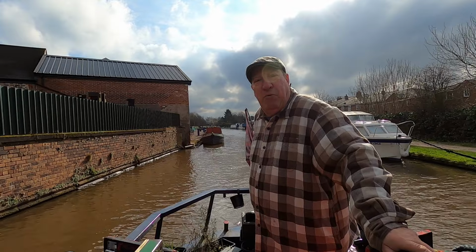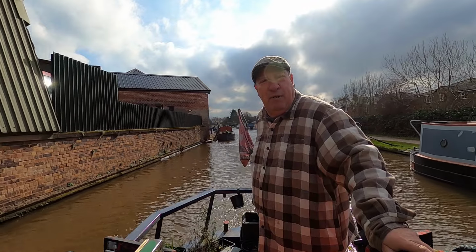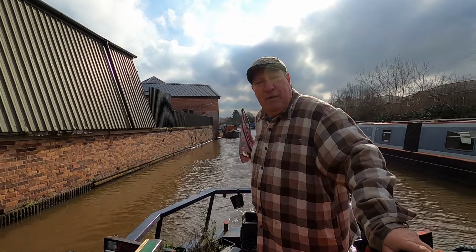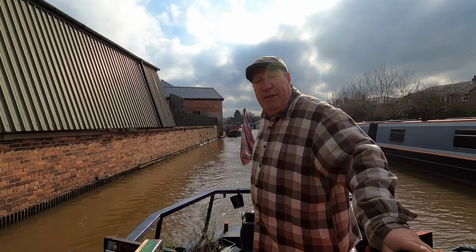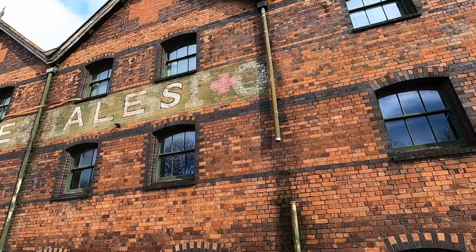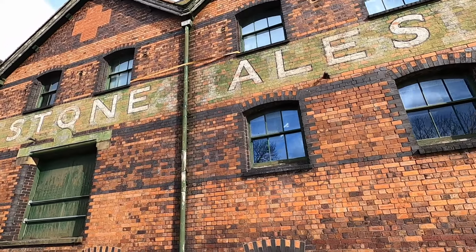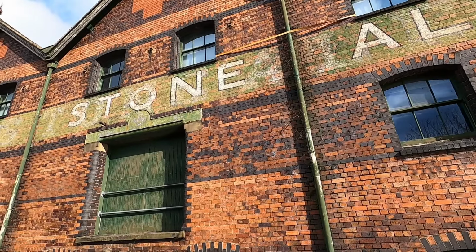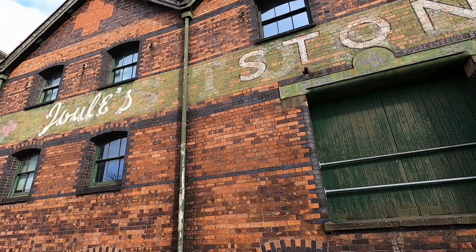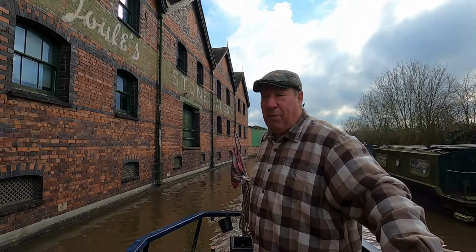Now we're just about to go past Joule's Stone Ales, and I believe it was Stone's ginger wine where it originates from. Perhaps there's a connection there. The boat's been named Ginger. Not sure. Just me speculating. As we go past the brewery here, you can see the Joule's Stone Ales up on the wall there. Although I believe in some places it's pronounced Jowls. I pronounce it Joules, but I have heard it pronounced Jowls before. That's all I can say, is pronounce it whichever way you like.